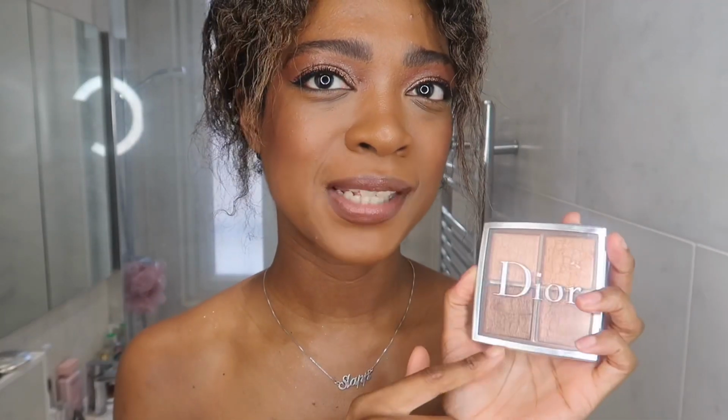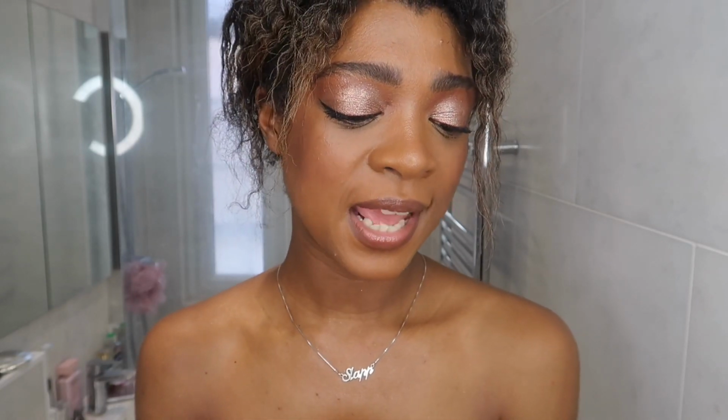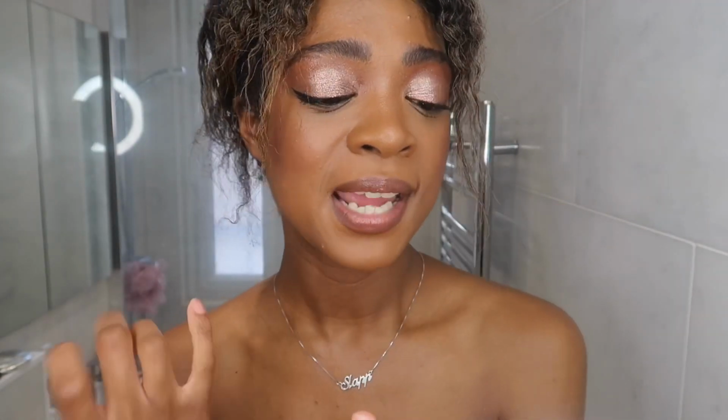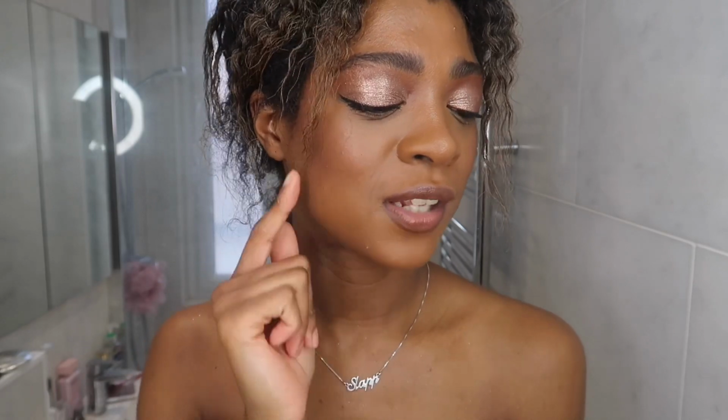This was a limited edition palette, so not sure if it is still available, but I was watching a Sephora video the other day and they were saying that the 001 Universal is really good for all skin tones. So I'm going to be trying that one too, but if you do manage to get hold of this, I do really like this. It's quite glittery, but I quite like it. All of the glitters are very flattering. They're kind of all the same shade as that Charlotte Tilbury kind of pinky, rosy gold, coppery shade.